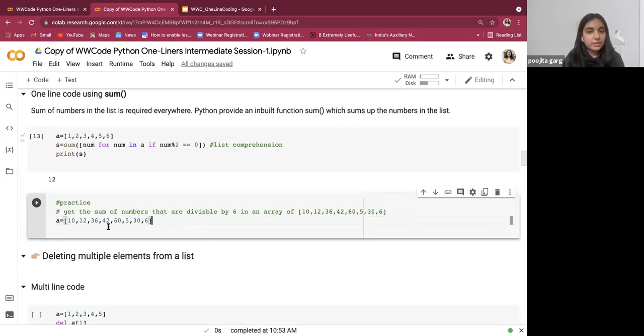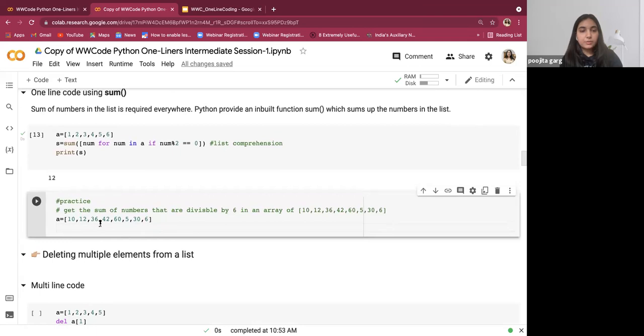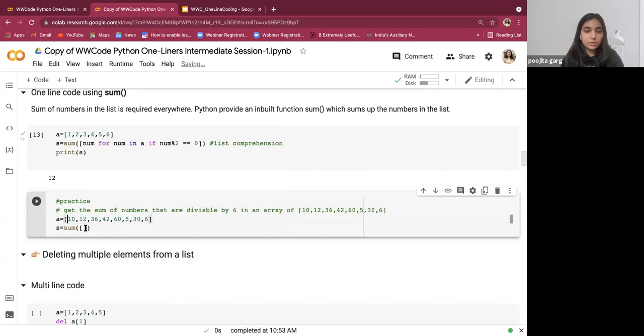Okay, so let's practice it once. Let's say that we have an array A and this has these many values, and let's calculate the sum of all those numbers which are divisible by 6. So just to practice our sum function, let's say we are adding S where we are calculating the sum. So using the sum function here, again, the sum function needs to be given a list.